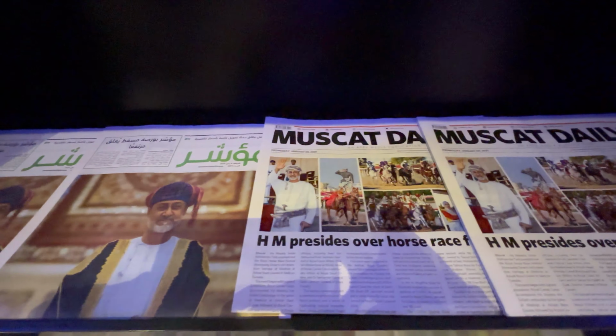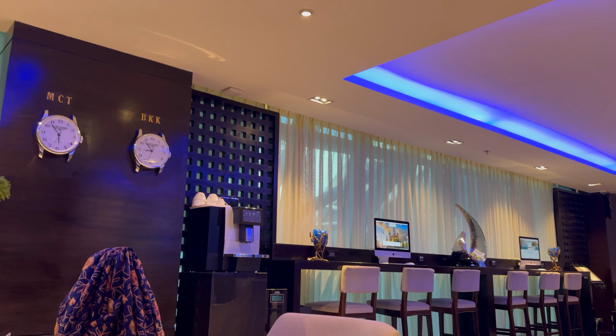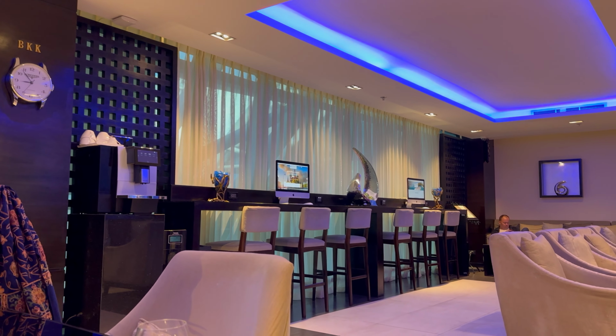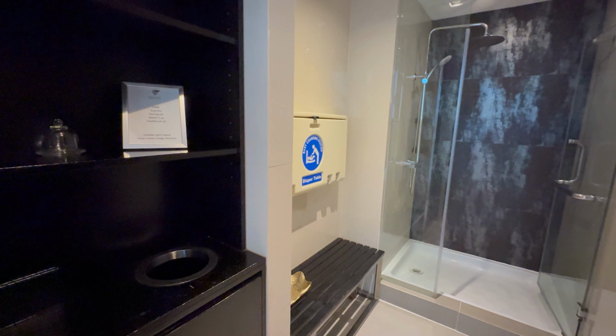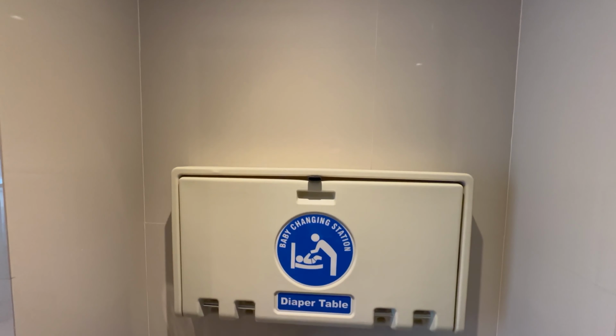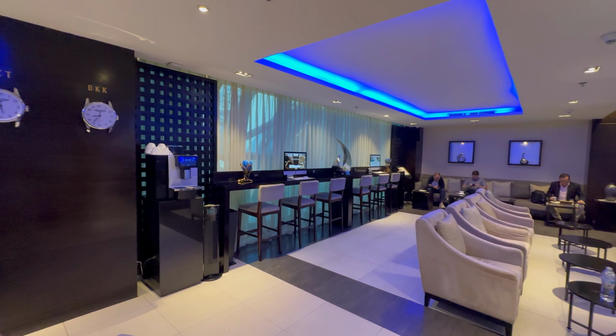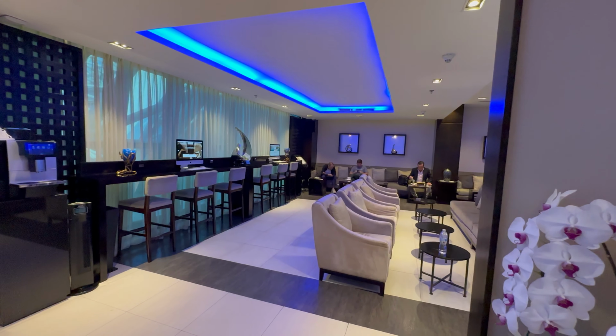The lounge also has gender-specific toilets and one shower room. Inside the shower room you'll find towels and the usual amenities like shower gel, shower cap and so on. And you can request additional items such as dental kits. Inside the shower cubicle you had a handheld shower and also a rain shower, and the water pressure was reasonable.